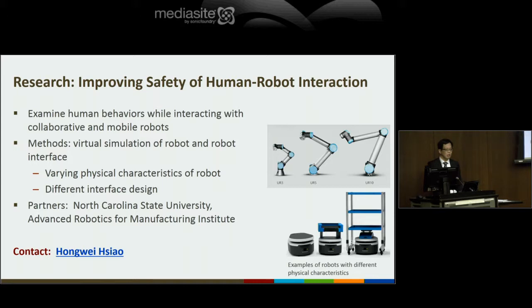So it will just go to some place the robot can never find him. And the other one seems to enjoy the free ride provided by the Roomba. So you can see the cat right on the robot all the time. Those behaviors are different.